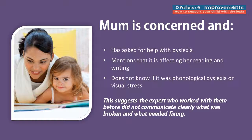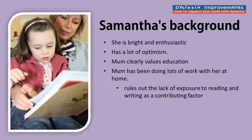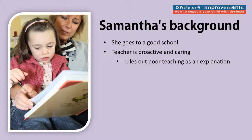It did strike me straight away when I first met Samantha that she does appear bright and enthusiastic and like a good-hearted kid, and she's got a lot of optimism. And Mum clearly values education, and Mum's been doing a lot of work with her at home. Now, that also tells me that for the past few years, Mum would have been making sure that her daughter had lots and lots of exposure to books. So that rules out that her core issue is going to be a lack of reading and writing exposure when she was young. That's clearly not going to be the case here. Now, Samantha goes to a pretty good school where the kids are fairly compliant. Her teacher is fairly proactive and definitely caring, and that tells me that poor teaching is not going to be the explanation for why Samantha is so far behind in her reading and writing skills.